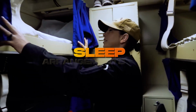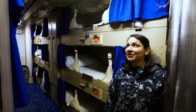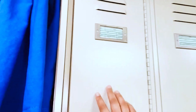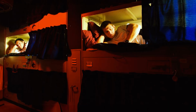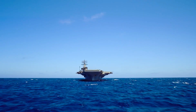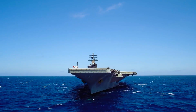Let's start with sleep arrangements. Sleeping compartments, otherwise called cubicles, are provided for enlisted personnel, which usually accommodate 4 to 6 people. Each serviceman has his bunk, closed with a curtain for privacy, as well as a small closet for storing personal belongings. Here you lie in your bunk, and from the blows of 10-meter waves and squally winds, you are separated only by a few inches of ship's steel.